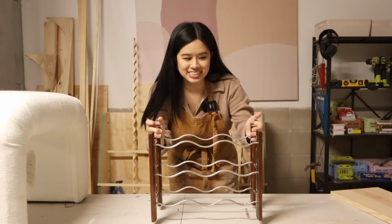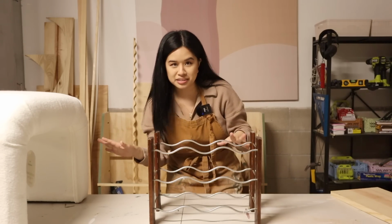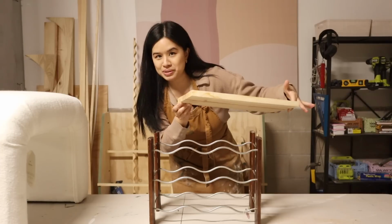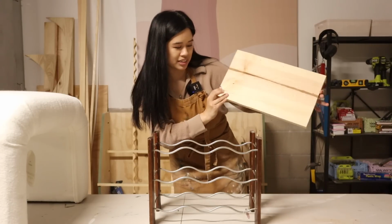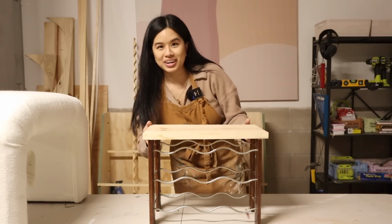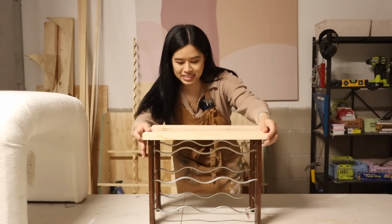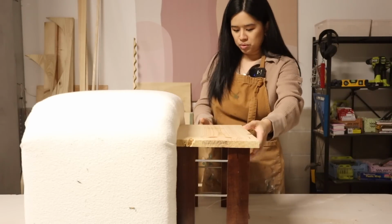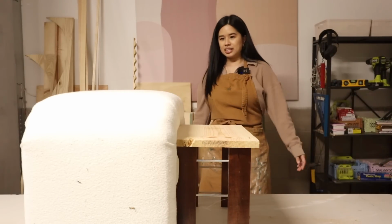We're gonna use our imagination here and pretend this is not a wine rack. And if we put a top on it, which I happen to have this piece of scrap wood, which is a little beat up, so I don't think I'm gonna use this one, but I could just place it right on top and screw it into place. And this would be such a cool little footstool. I mean, how cool would that be sitting next to each other?